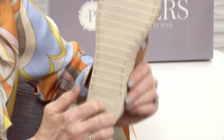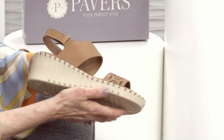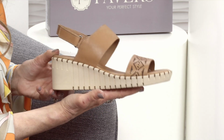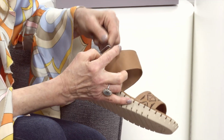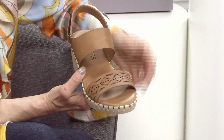You always feel sturdy, foot safe, with great grip underneath, a lovely wedge. It's got piano keys almost down the side, but it's not black and white, obviously. It's a really interesting sole unit. Very lightweight. I know you wouldn't think so, but it is. We've got a one-touch fastening at the back of the sandal, so you can adjust it to the size of your foot.